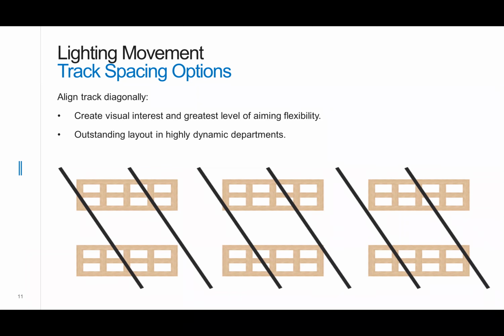So this is an outstanding layout in very highly dynamic departments. Once again, where everything is moving and going in different directions, this gives you a lot of flexibility in terms of putting light where you need it to go.